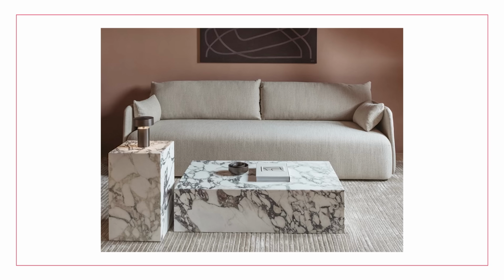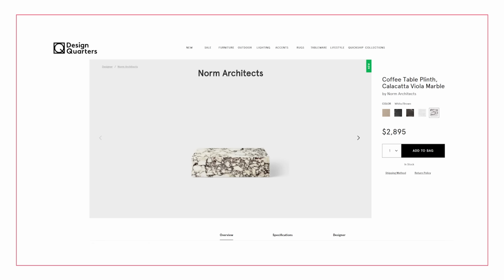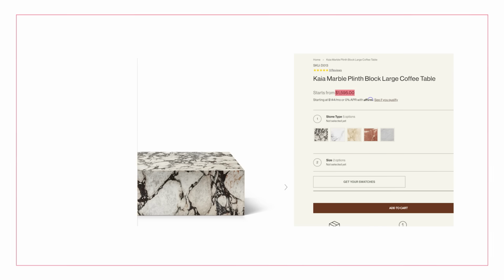The stone is fabulous. Now, when I say it's inspired by Norm Architects, basically the same dimensions as the one Norm Architects did, it's $2,895 US, versus if you go with Eternity Modern, $1,595. That's a big savings, okay? So I really like that Eternity Modern is inspired by, but also makes these pieces that are maybe a little bit more affordable. But let's make no mistake here when it comes to what you're actually buying.